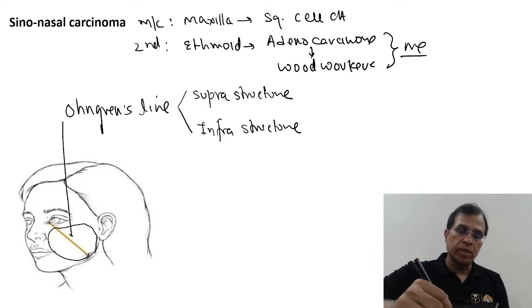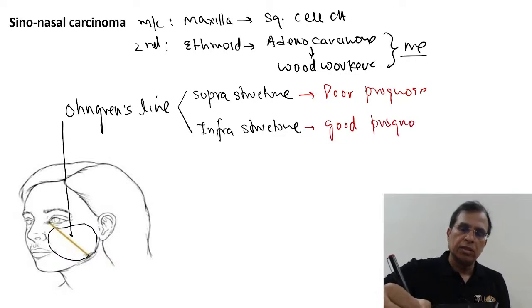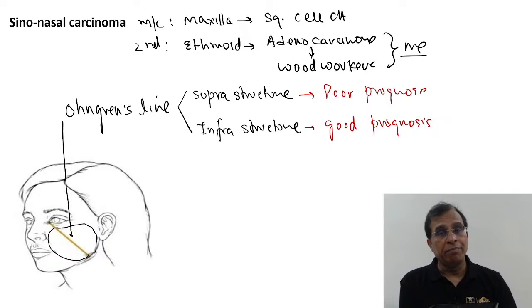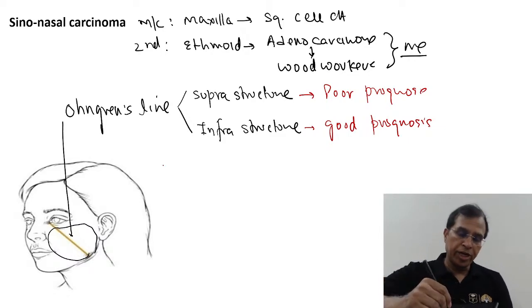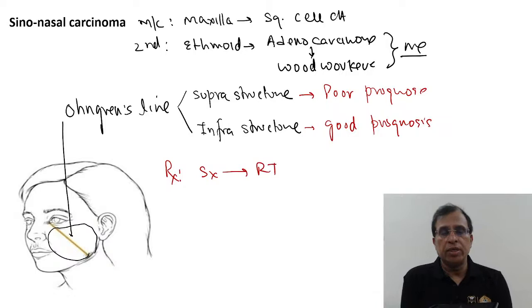Suprastructure carcinoma has poor prognosis, whereas infrastructure carcinoma has good prognosis. So if I ask you what is the use of Ohngren's line, you can say Ohngren's line helps us know the prognosis of maxillary carcinoma, right? So that's the function of Ohngren's line. And treatment for all sinonasal carcinoma is surgery followed by radiotherapy.